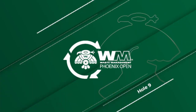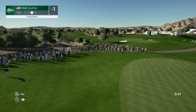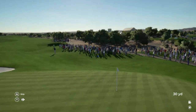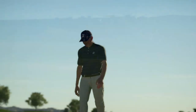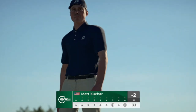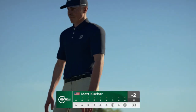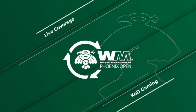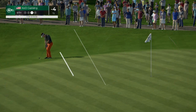Let's have a look at Matt Kuchar's shot. Getting ready to play their third. That shot goes down, and that will be for birdie. Check out this little beauty. Nice touch. Yes, sir. Gets it to go. Thank you. Let's get back to it, shall we?